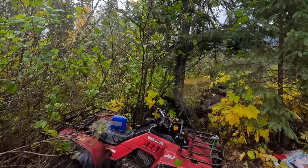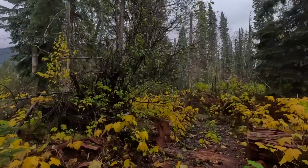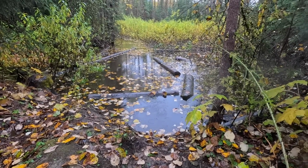Not much point in starting that today. Just flooded out down here anyway. It's about as high as it was back in the spring.